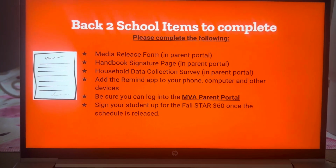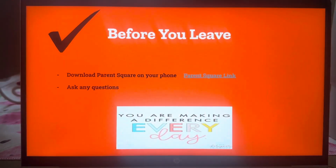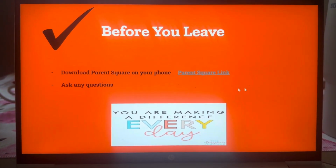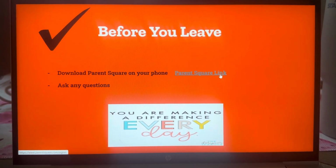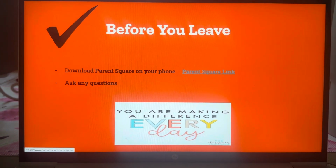Look over this page and see if there's anything that you haven't completed yet for back to school. And then if you haven't signed up for Parent Square, the school uses that to send out mass information to families, so make sure you sign up for that.